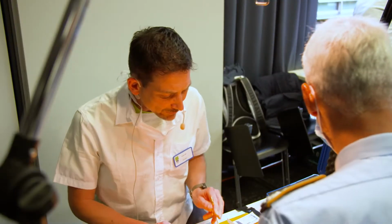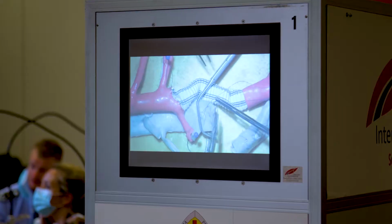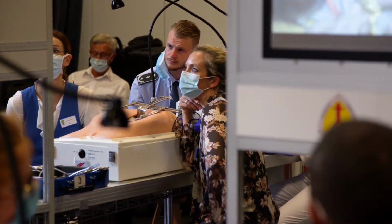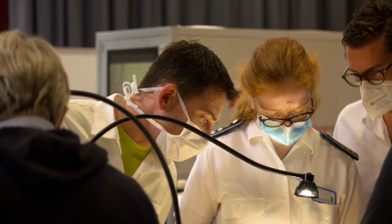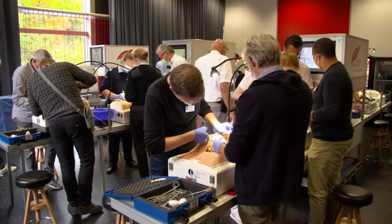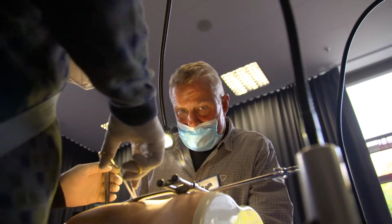While two tutors demonstrate and explain the next procedure, the participants carefully watch the demonstration on the monitor. Thereafter, the participants, working in pairs, repeat each procedure. The tutors, all very experienced vascular surgeons from major departments, continuously observe and correct the participants if needed.